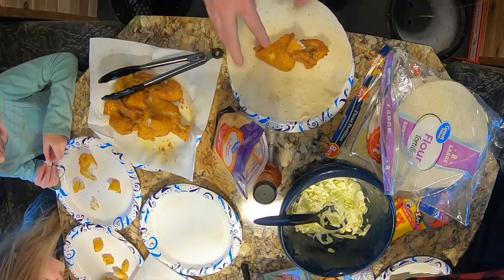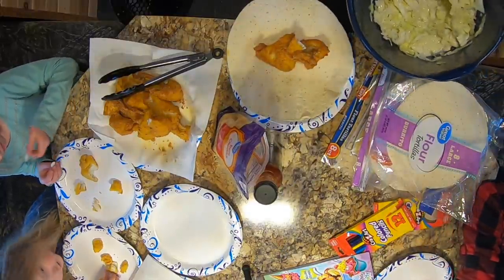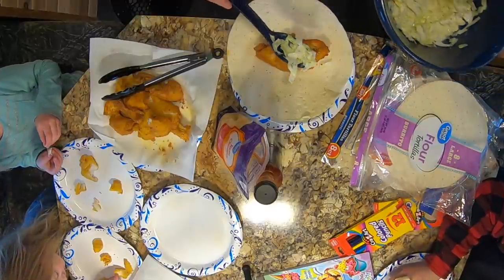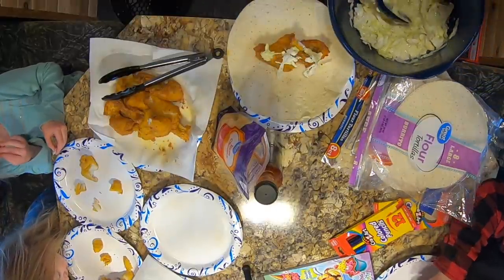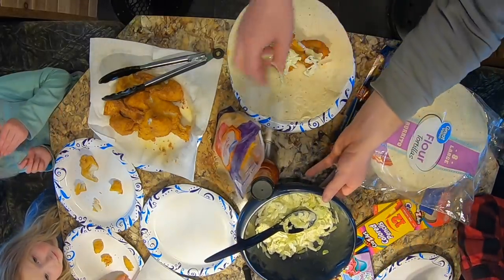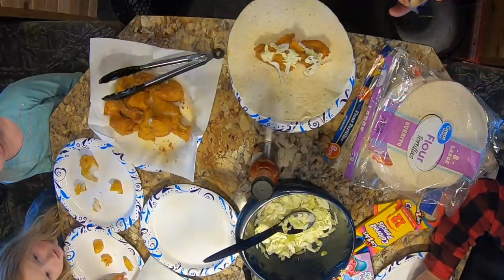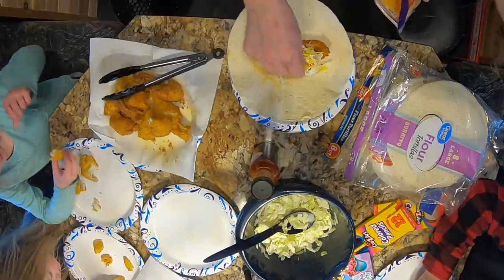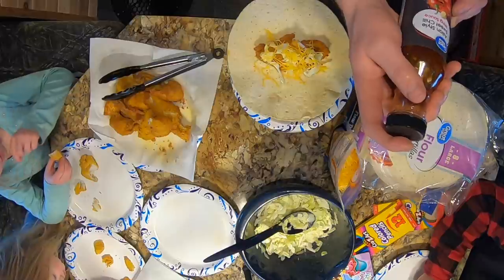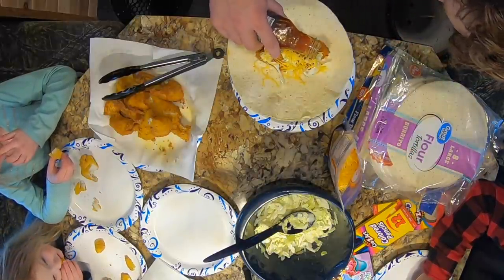Go like that. Alright. Grab some slaw. This is just shredded cabbage with a little bit of, I don't even know what brand it is, but it's like a pre-made slaw sauce. Put some of that on there. Got a little bit of, what do we got here? Triple cheddar cheese. Sprinkle a little of that on there. And then we got a chili sweet sauce. We'll drizzle a little bit of that.